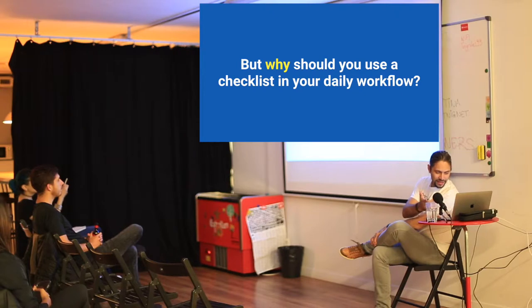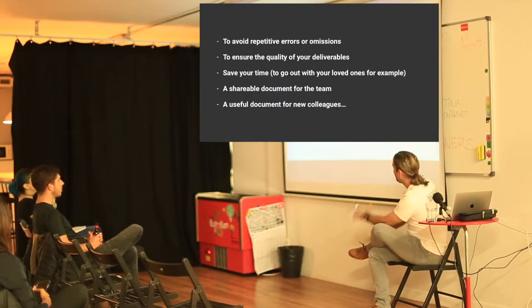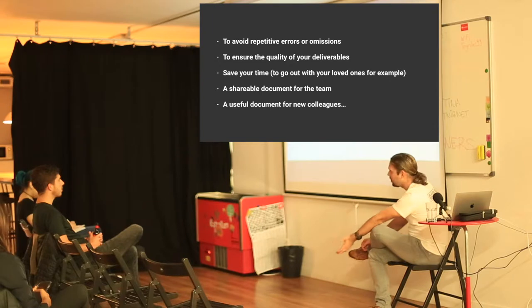So why should you use some sort of checklist in your daily workflow? There are a few examples, we can find much more. You can use a checklist to avoid repetitive errors or omissions in your code, to ensure the quality of your deliverables, to save your time to go out with your loved ones, for example, to have a document that you can share with teams, colleagues, or some people, and a useful document for new colleagues if you are working in a company or web agency.